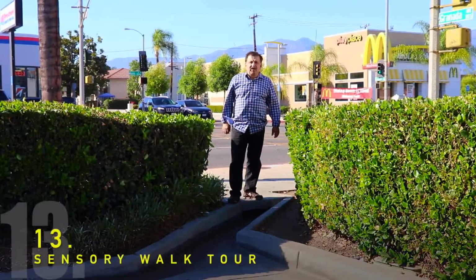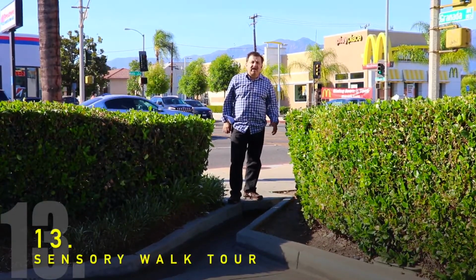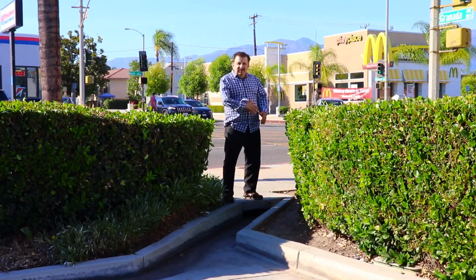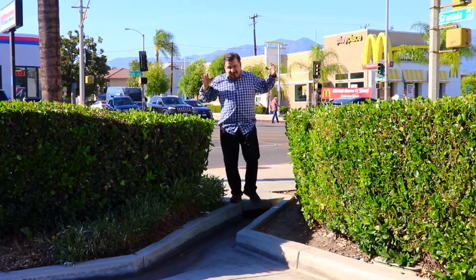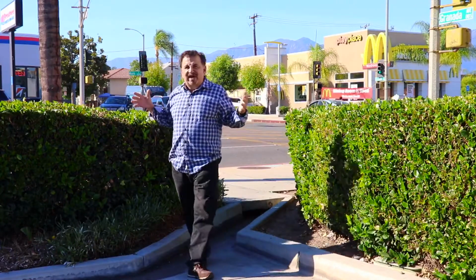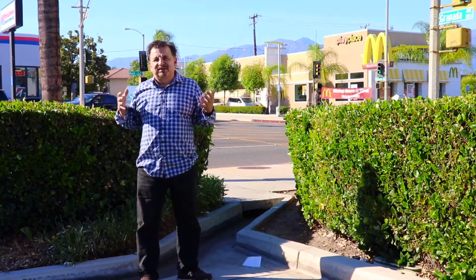Okay, we're at the corner of Main Street and Granada. And this is a CVS parking lot, and this is the desired pedestrian entrance into the parking lot. As you can see, it's actually a sewer. So people in a wheelchair would not have access to it. Again, this is how we should not design our cities.